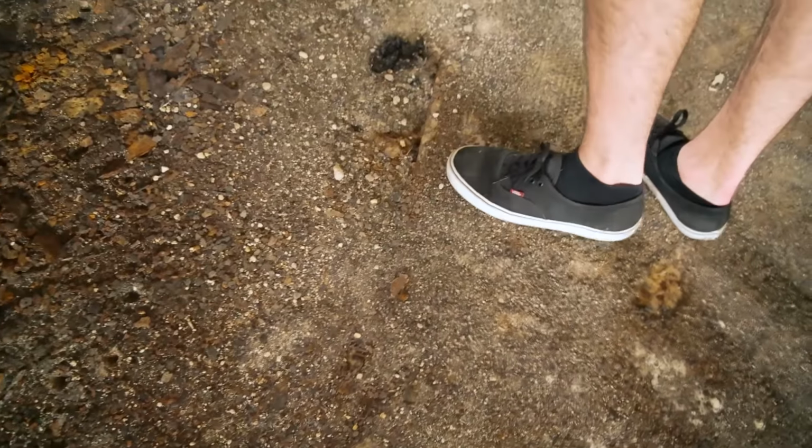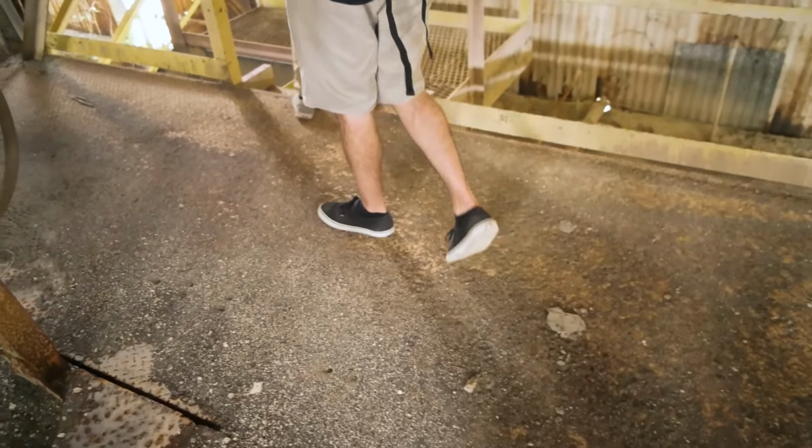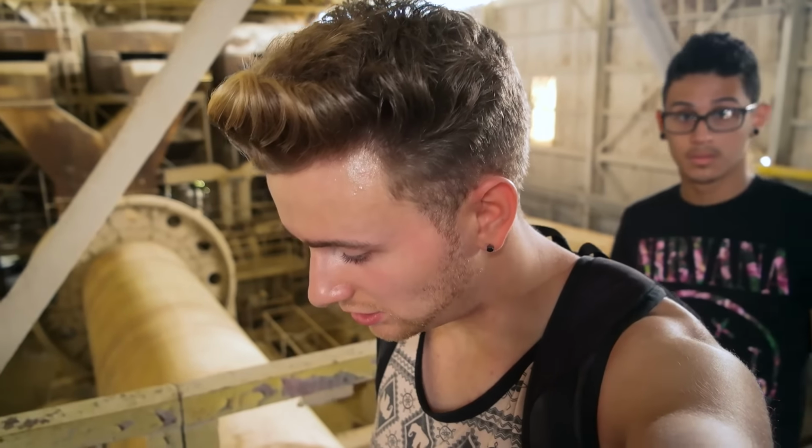See this division right here? The whole floor moves right here. Well, we should get off of here. One at a time. Pretty soon no one's gonna be able to walk on this anymore. It's gonna all just disintegrate.